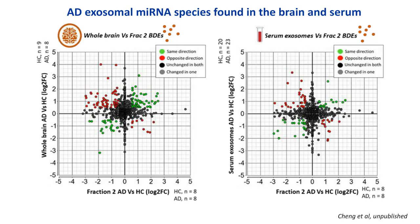Hence, in this quadrant, these microRNAs, for example, are upregulated in the whole brain but downregulated in the brain-derived exosomes. So they are of opposite expression. Whereas in this quadrant, they are in the same direction, being upregulated in both sample types. So essentially, in terms of picking up a biomarker in both tissues, ideally using qPCR, the second quadrant here would be ideal to pick up, being upregulated in both tissues.